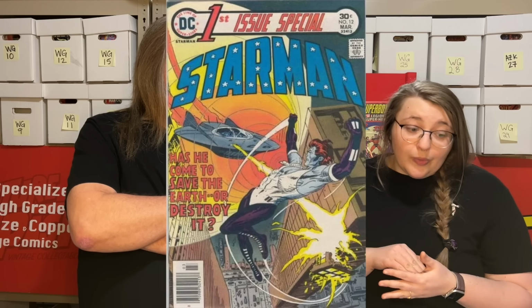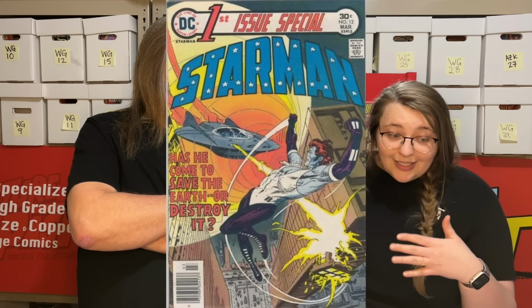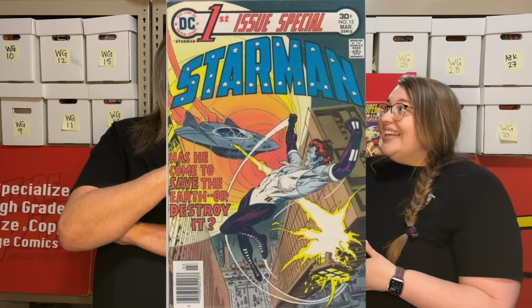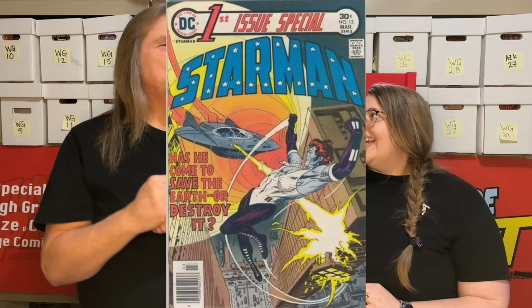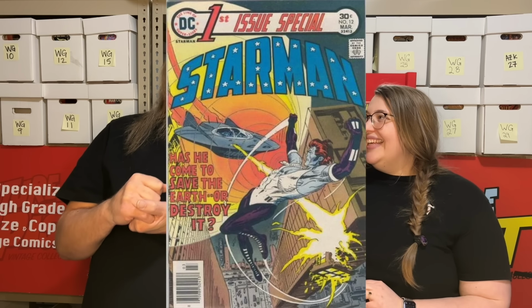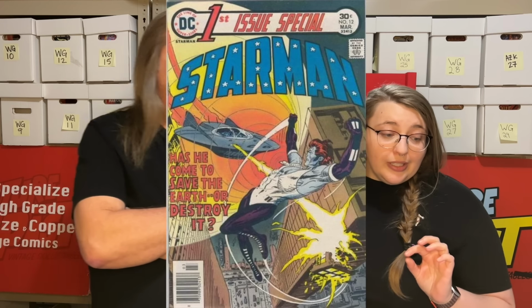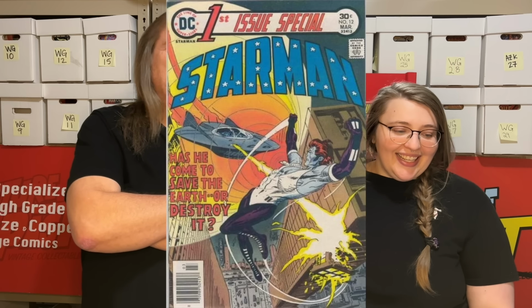One of the honorable mention Starmans was named Mikkel Thomas, who was an alien who traveled to Earth to help conquer it, but instead turns against his warlike people to defend the human race, and he was in First Issue Special number 12. That's why everyone needs to buy First Issue Special. What is wrong with you people? I love that series. I don't know why people hate on First Issue Special. And he was one of the earliest notable DC comic characters who was openly gay, which is really interesting. See? First Issue Special. They were breaking ground, folks.